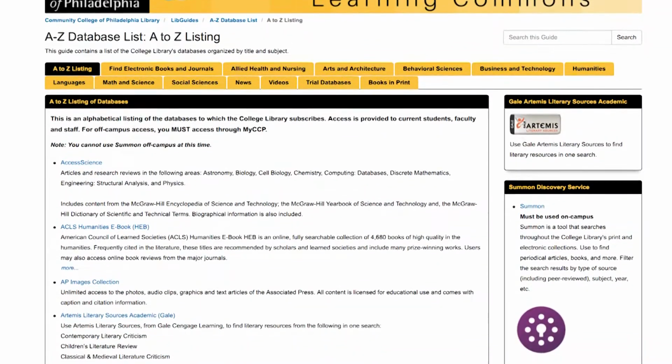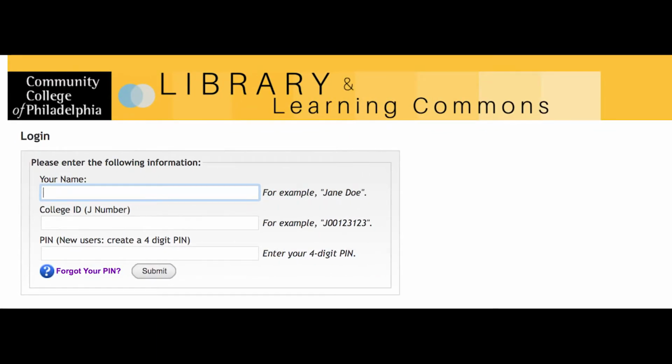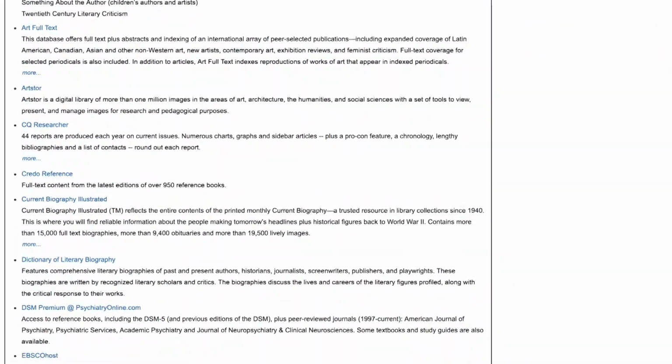Are students able to source out materials through the library that the library may not have for them at that moment? Yes, we have a service called Interlibrary Loan, and the students can create an account on our website, and at the end of that process, they will have created a username and password, and then they can log into the system and request articles or books that are not owned by the library.